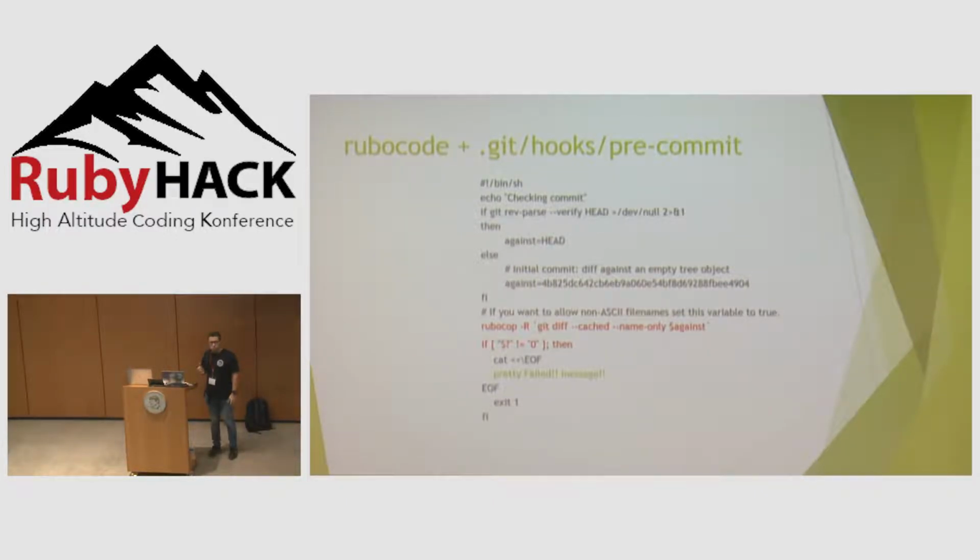Of course, you need to install it on every machine. The Git hooks are not committed to the repository. They are specific to each repository, and every machine has a different repository. I will show you how to fix that later.